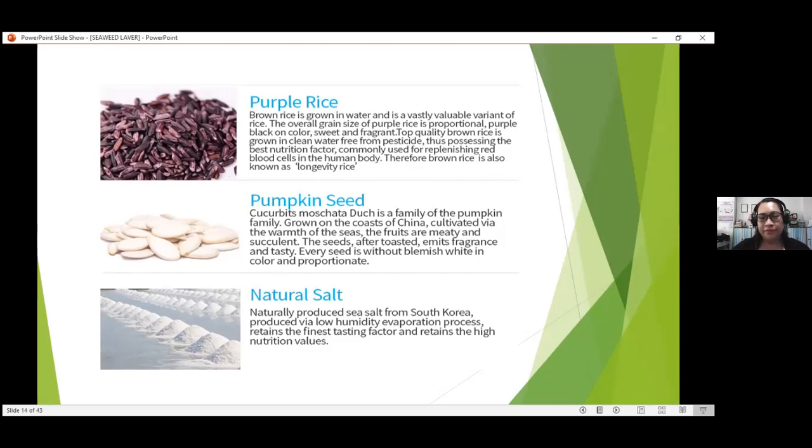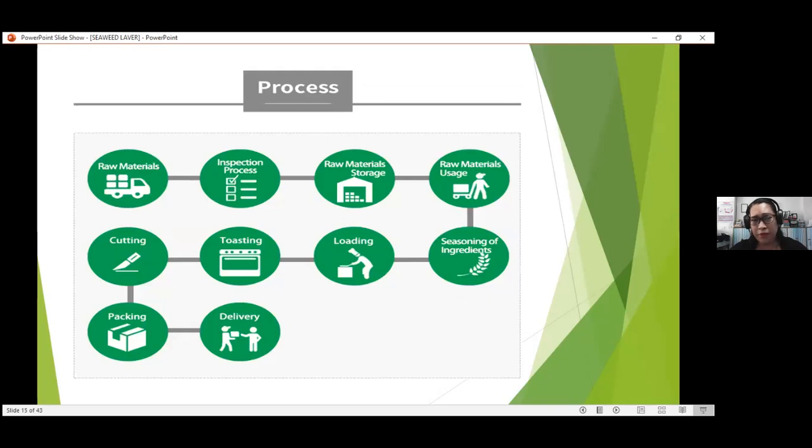Okay, so the following processes: from the raw materials, and then we'll proceed to inspection, then raw materials storage, then raw materials usage, cutting, toasting, loading, at panghuli na yung seasoning of ingredients. And then packing, delivery. Okay? So, if you will go to the factory, wala pong hinawakan yung tao dyan. It's all machines, conveyors po na gumagana.